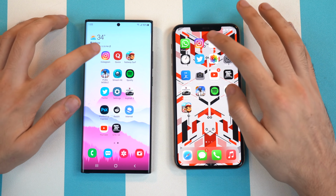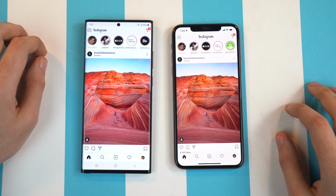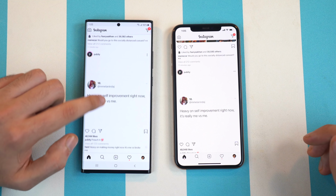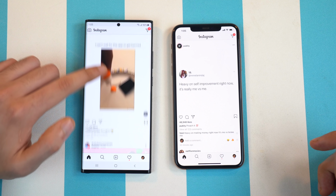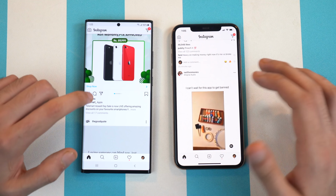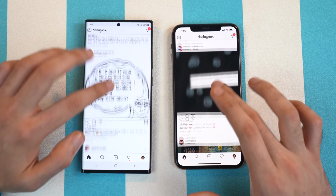All right, now on to some third-party applications, starting with Instagram. You can see that the Note 20 Ultra was just slightly quicker with the latest feed. As always, really quick performance on both of these devices. Now, something that most people know, but if you don't, the Note 20 Ultra comes with a 120Hz display, so it is really smooth when you're scrolling the UI, especially when you're using Instagram. This is 60Hz. It's something I can't really show off on camera, but if you see it in person, it really does make a whole lot of difference.